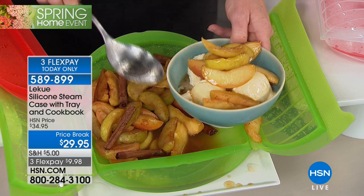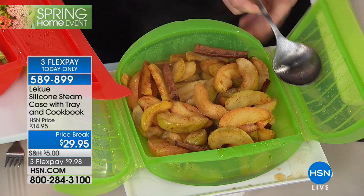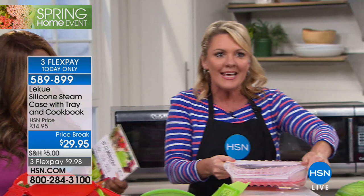Again, I'm serving this on ice cream, which is not altogether the healthiest choice, but for balance, you could serve it on something else. These by themselves are a wonderful side dish or simply a wonderful dessert if you're looking for something sweet. Again, it's all in the case. It is in the way the steam circulates in the case.